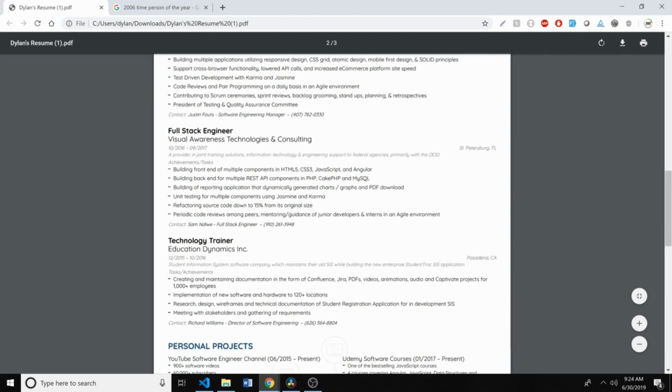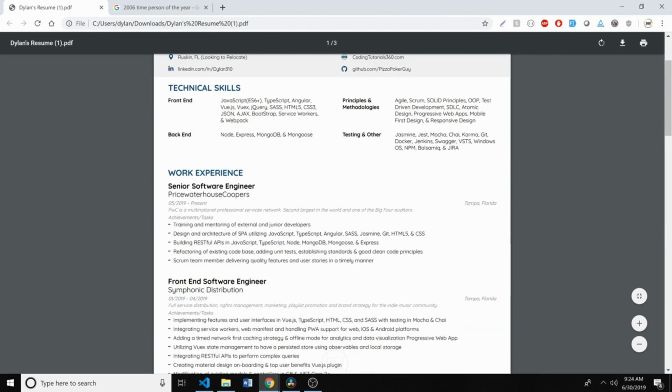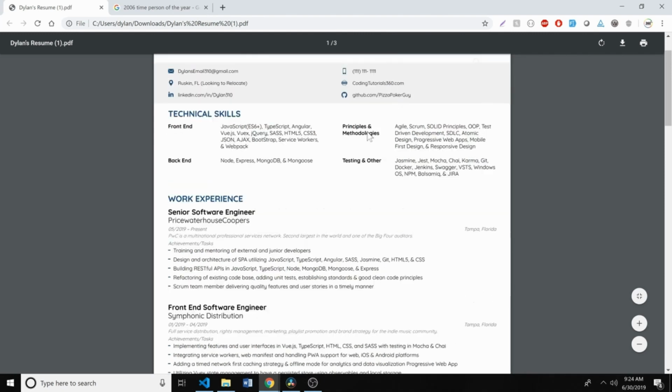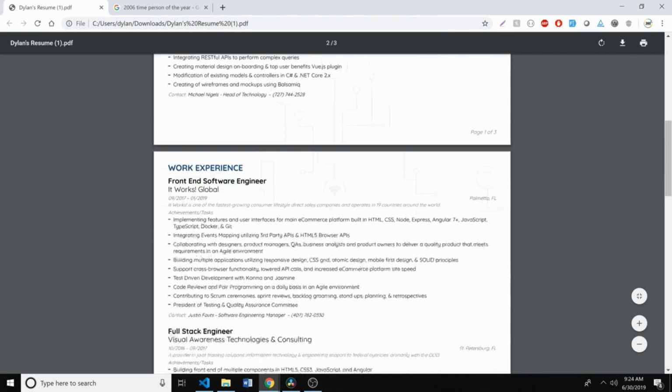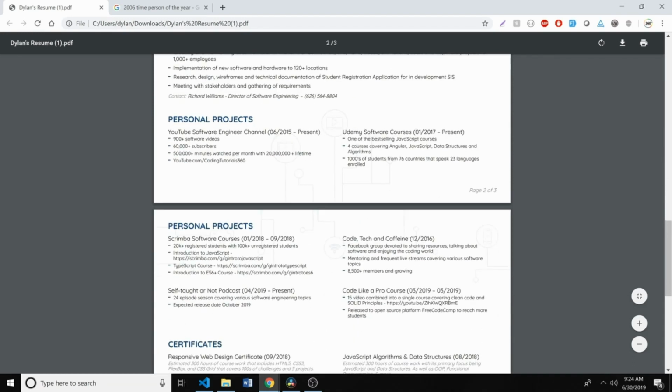So, some of the major takeaways. Again, bullet points, technologies clearly broken out, links, willing to relocate, and really go hard in this very first sentence. Add some personality if you can. You can see that I have a little photo here. Some people tell me to use a more professional photo. I like to add humor, but I can see the argument to not have that. I've been told that it's helped me, and I've been told that it's hurt me. So it all just sort of depends.